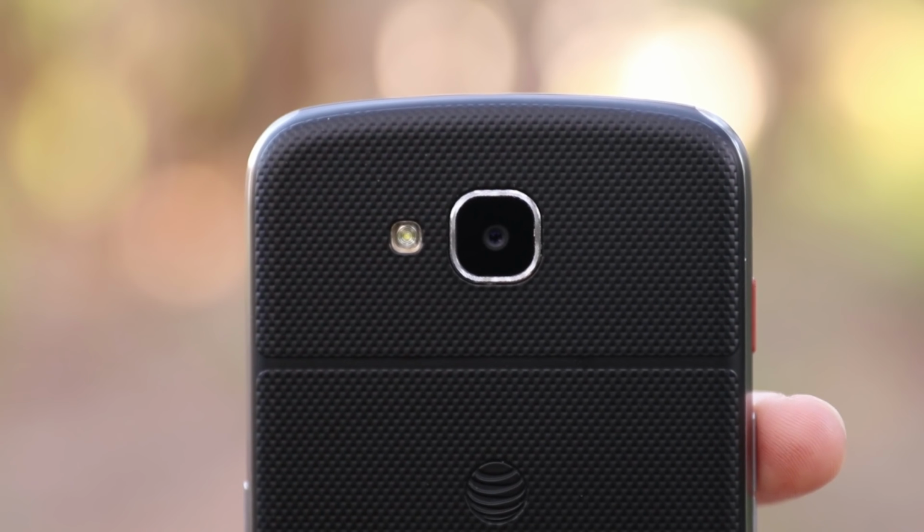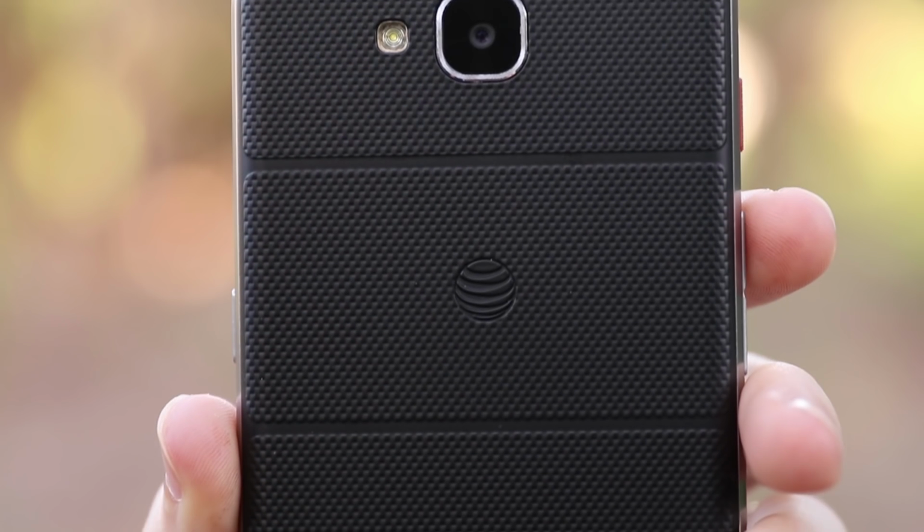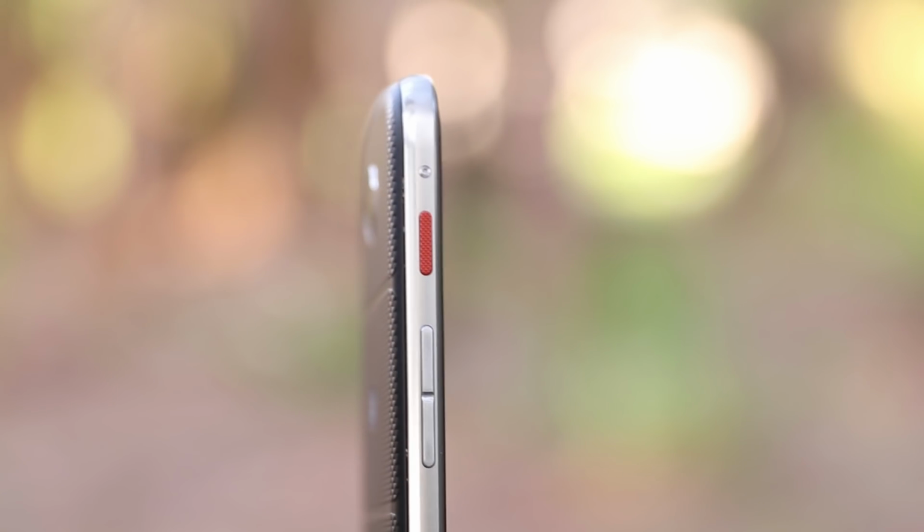And just the build quality and the design of this phone, it kind of looks a little cheap on camera, but I really enjoy it. It has that rubberized back texture. If you're familiar with the LG V10, it's pretty much just like that. And then it has the metal rails on the side that just kind of make the device even more rugged. I'm sure it adds to the drop resistance.